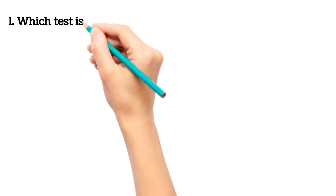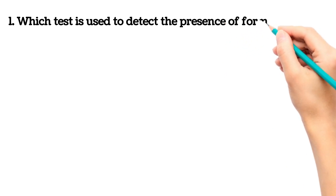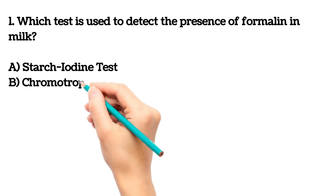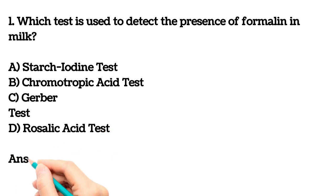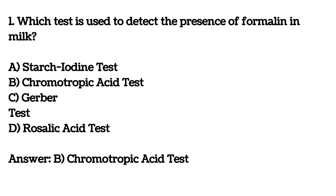Next question. Which test is used to detect presence of formalin in milk? A. Starch iodine test, B. Chromotropic acid test, C. Gerber test, D. Prosylic acid test. Here answer is B. Chromotropic acid test.